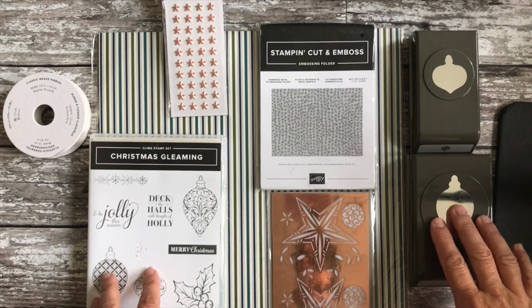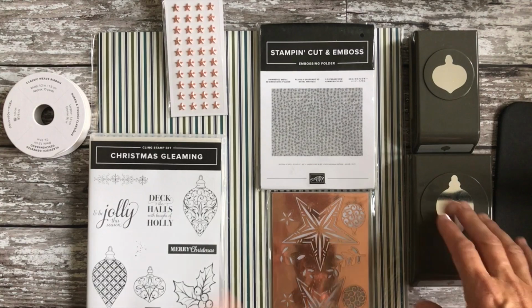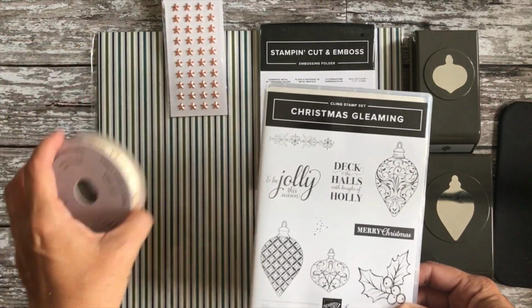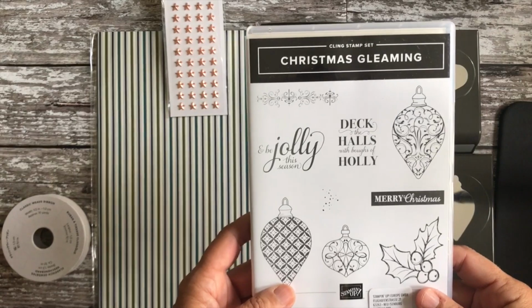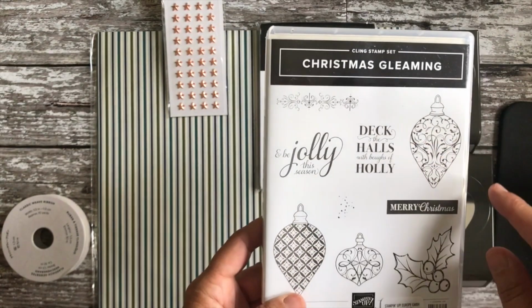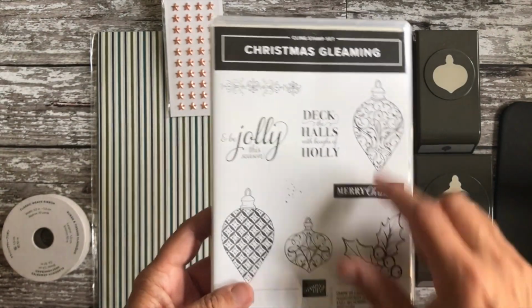So this is one of my favourite suites. I actually got everything from this apart from the stamp set and the ribbon on the trip. So I think it's called Brightly Gleaming Suite, and it's a stamp set with baubles. I love that Merry Christmas. I love all the sentiments. Love the holly. There's some lovely card samples in the catalogue with this.